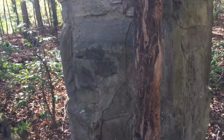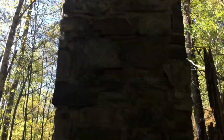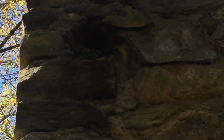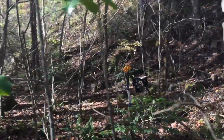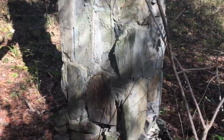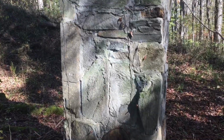How is that a chimney? There is no hole for the fireplace. Wait a minute, what's that? I can't tell. I don't know. What would that have been? Unless it was filled in later, but I don't know why anybody would want to do that.